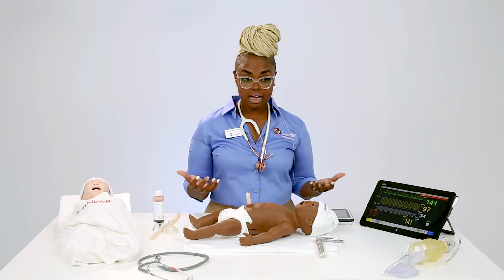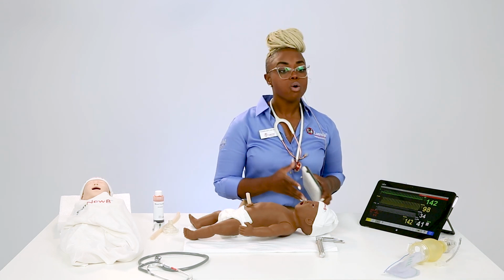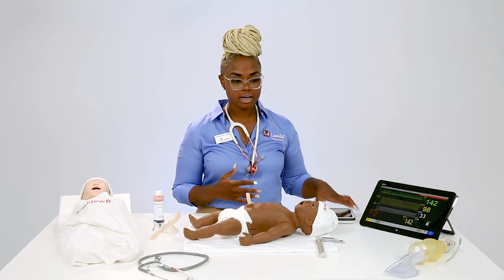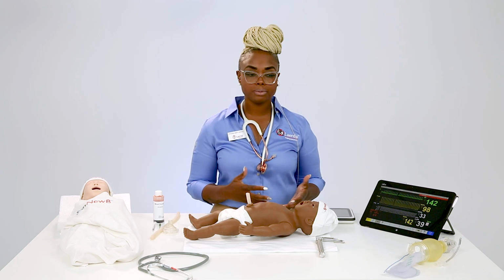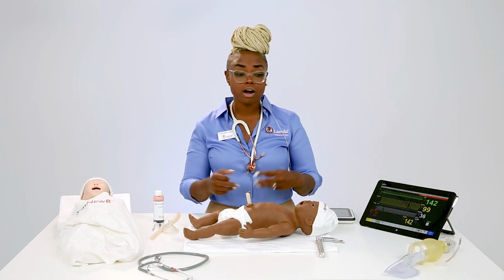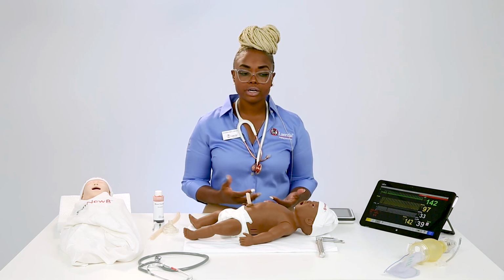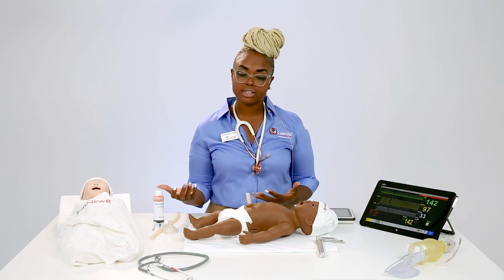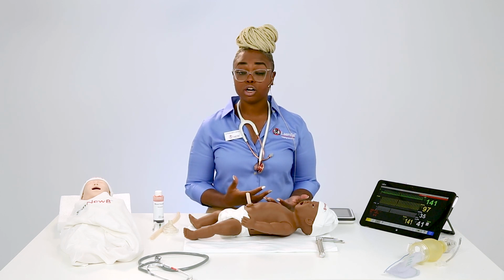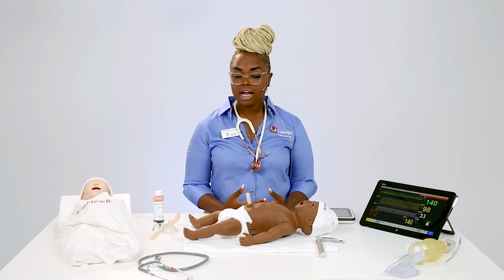Again, there are 2 ways to operate SimNewB. These include utilizing your Simpad, or you can utilize the LEAP software. The Simpad is more of a portable option, in which you're going to do in situ simulation, moving through the ER or L&D to the NICU and being on the go. The LEAP is more of a suggestion for use in a control room or in a fixed, stationary type of setting.